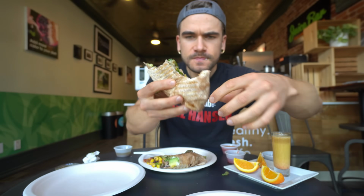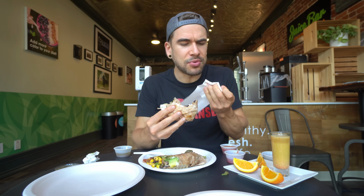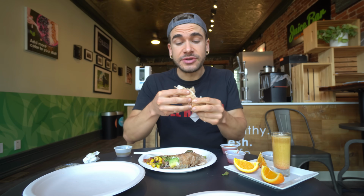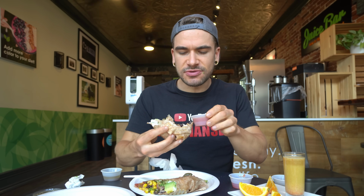So again, the beans, the corn, the red salsa, it just adds that really traditional bit. So I don't eat sour cream normally on burritos and tacos and stuff, but after this, I might change that. God dang. I'm dipping some hot sauce for fun. I'll pour a little bit on, just a little bit. That was what I wanted in my life.